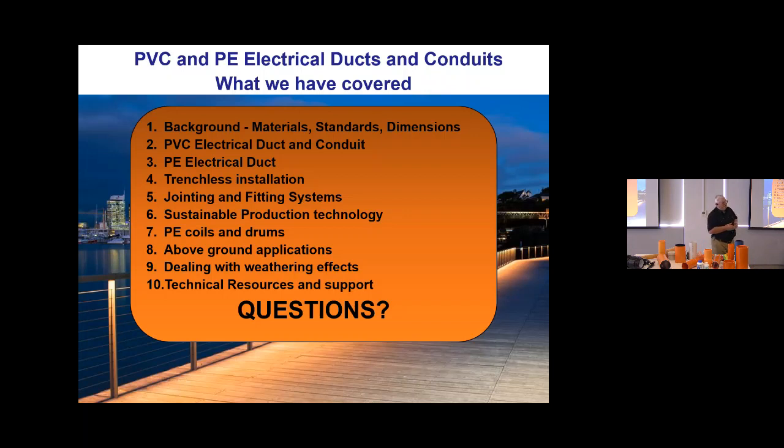Just in terms of recovery and recycling of the PVC, what sort of percentage do you have coming through that are from existing buildings, which are clean and not contaminated ducts? Very little.